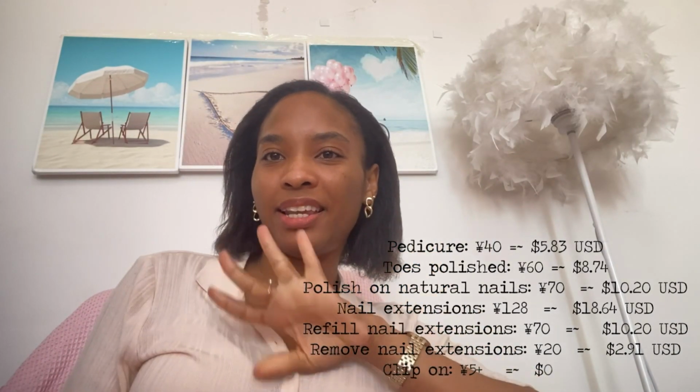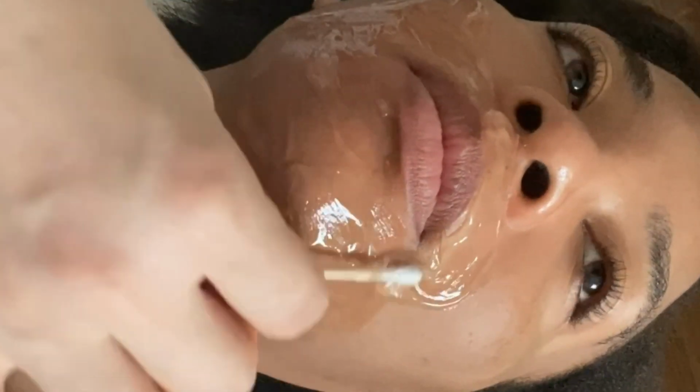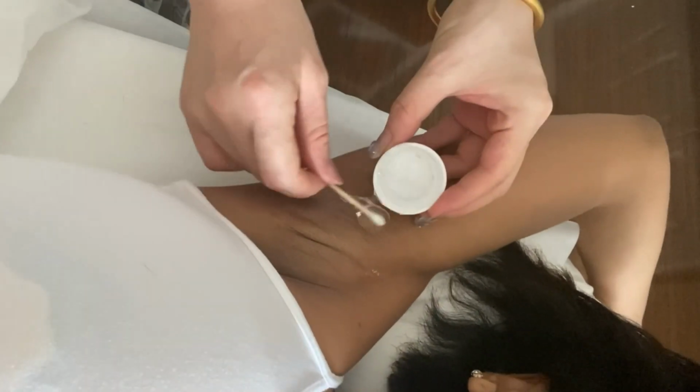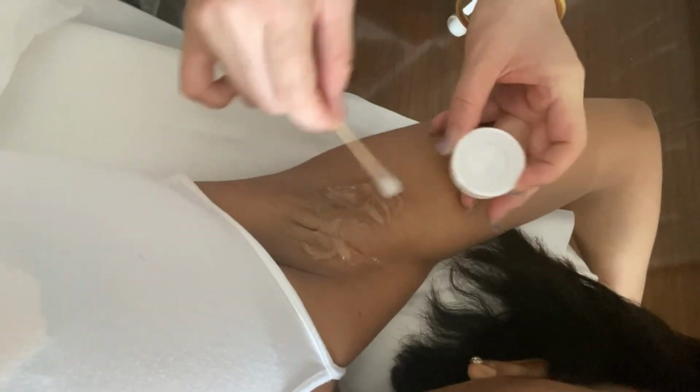Next on the list is laser hair removal. Us women all have body hair that we like to remove or that we don't like seeing. And one of the best options to do that is laser hair removal. And I find it quite affordable in China. The cost, of course, depends on the body part. Removal of facial hair, including the sideburns, under chin, maybe if you have a mustache, nose hairs, anything on your face, starts from 500 yuan.